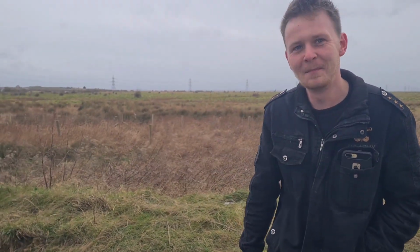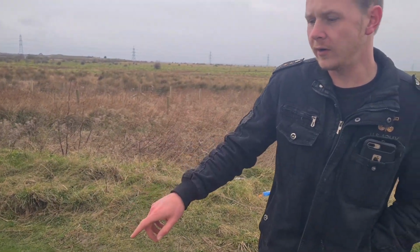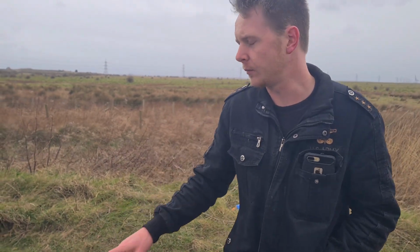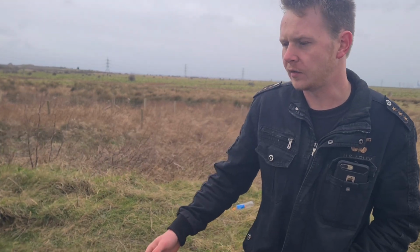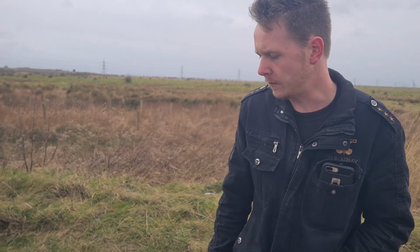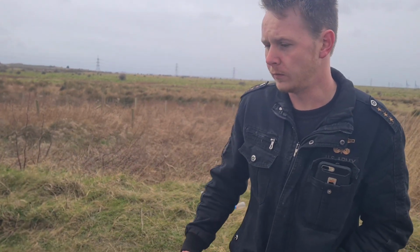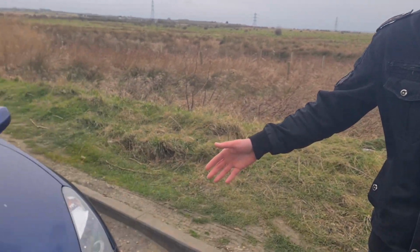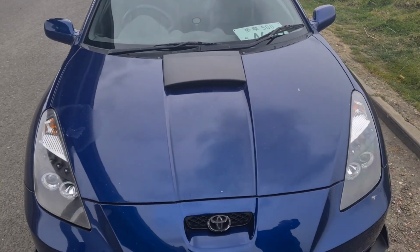So yeah, as you said, between 99 and 2003, the sales demand was quite high for these in Europe. So in the first couple of years when these were in production and being sold, they needed more cars to keep up with the demand. So this car is an example among quite a few others in the country that were imported from Japan.